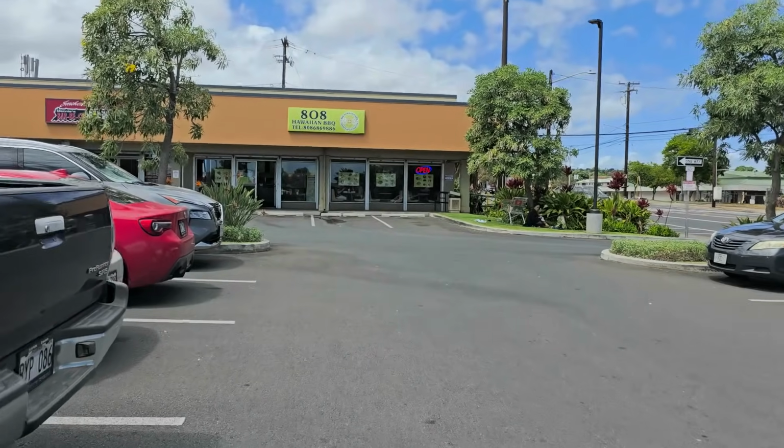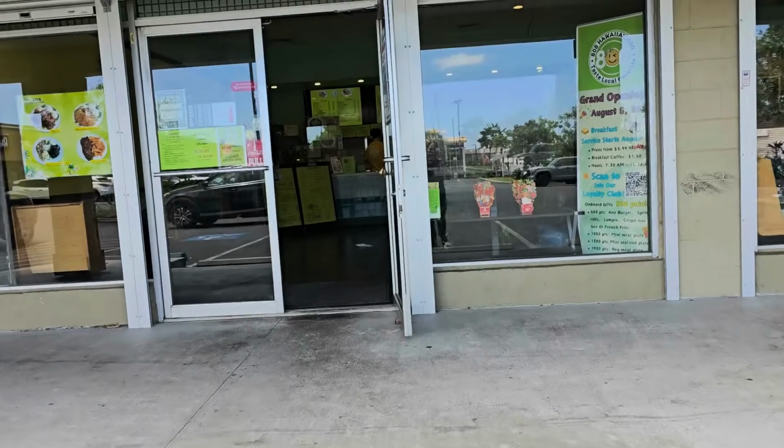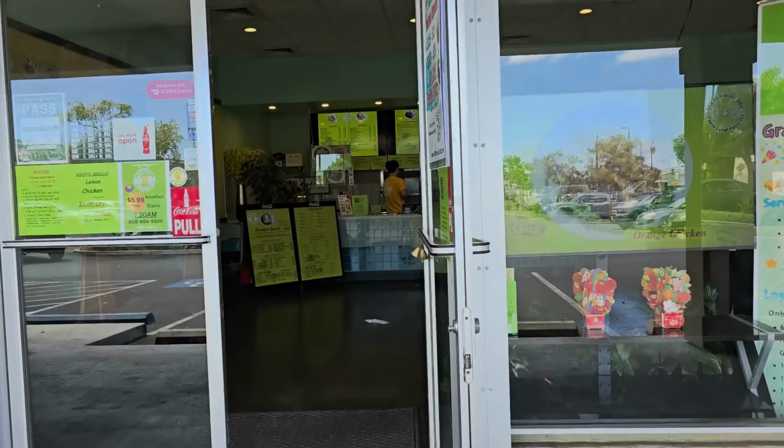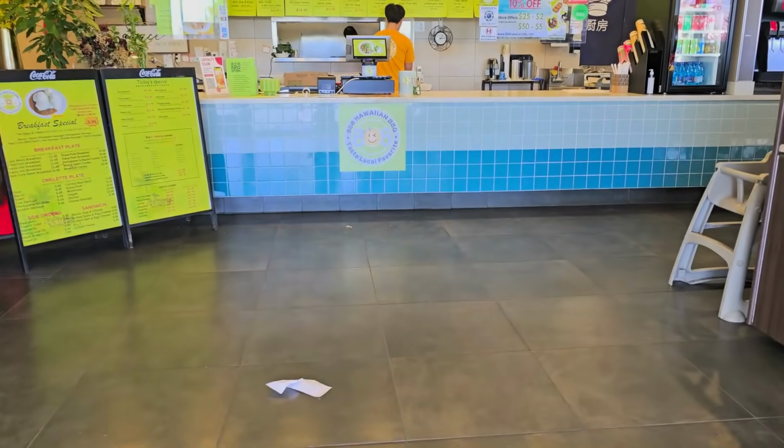Today we're in the Waipahu area to check out a fairly new place. It opened around August and it's called 808 Hawaiian BBQ. If you're not familiar, it's in the same shopping center that used to have the old Love's Bakery that would sell the day-old bread, as well as the old Highway Inn and the old Rainbows Drive-In, which didn't last too long. They took over that old Rainbows Drive-In space, and let's go inside and check out some of their plate lunches.